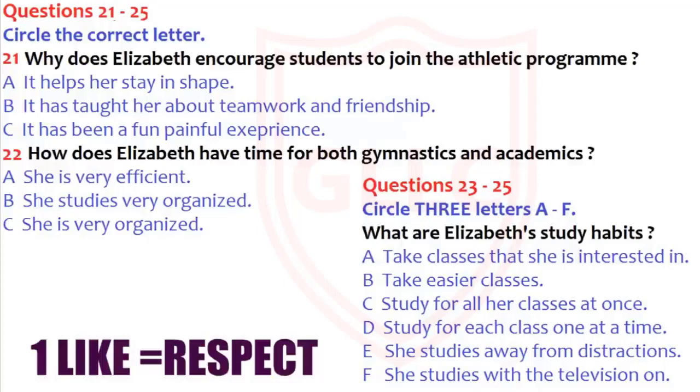Thank you for having me. Welcome to our university, everyone. If there are any of you thinking about joining our school's athletic program, I would strongly encourage you to do it. Being a part of the gymnastics team has been one of my best experiences during my time at this school. It has taught me so much about teamwork and friendship, and has even taught me how to improve my academics by prioritizing my time.